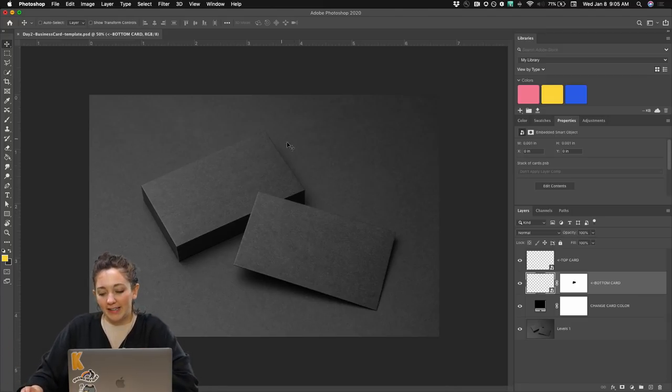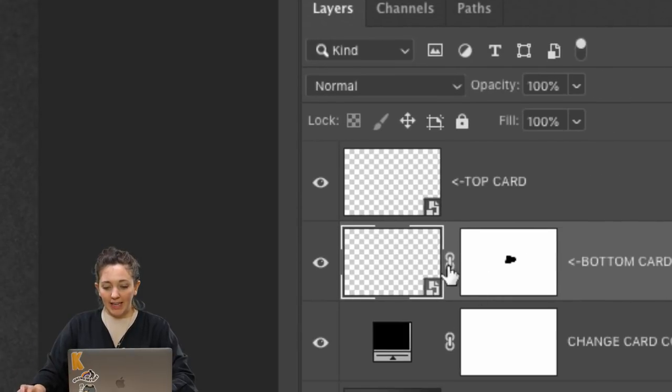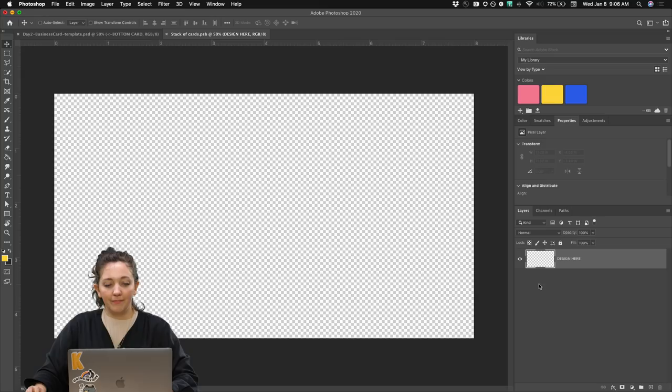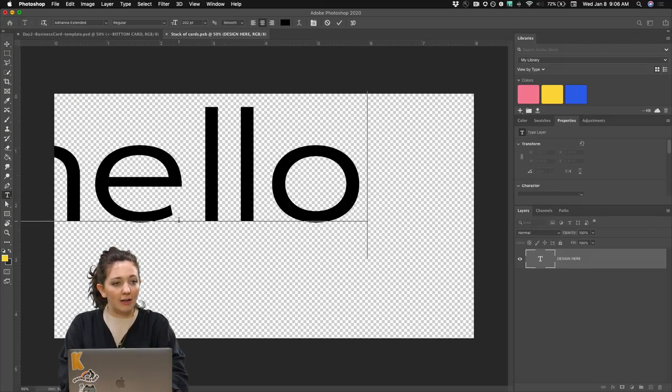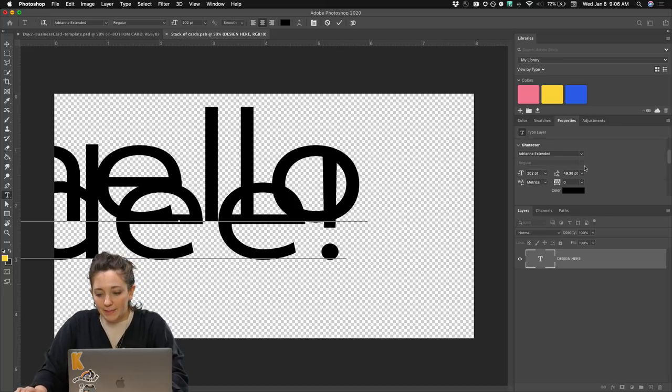Such is life. All right, if we open this template file, it's similar to yesterday's, where we have a couple of smart objects over here. We talked about that yesterday. That's what this icon signifies, and that means that when we double click on this thumbnail, it will take us into a separate file that we can edit. So I'm gonna add some text. Hello, let's see, there's D. Hello, D. That's my edit.